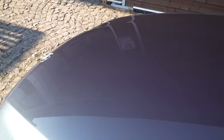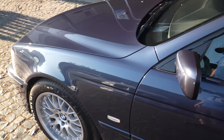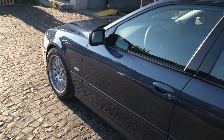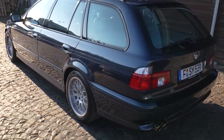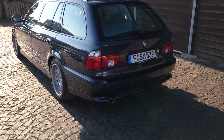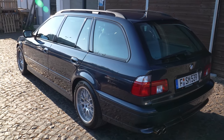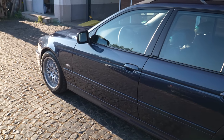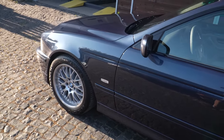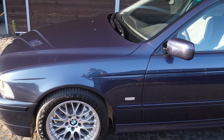That's dust. Look how shiny it is. Ignore the rust, that will be fixed promptly. But I can't believe how well this car cleaned up. It looks so fresh. All right, cue the music.